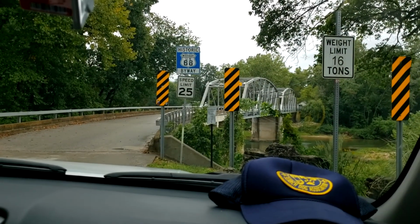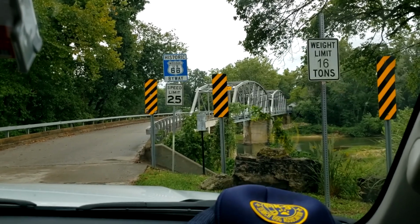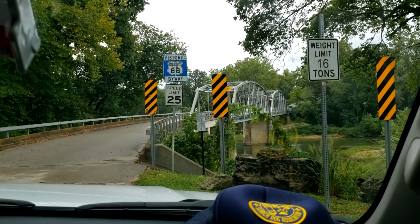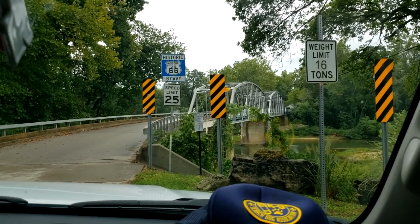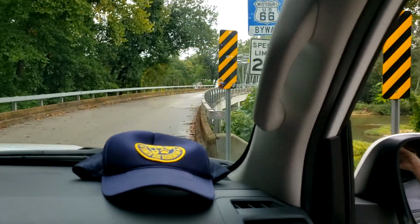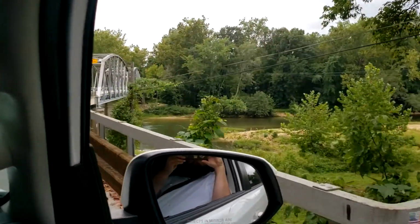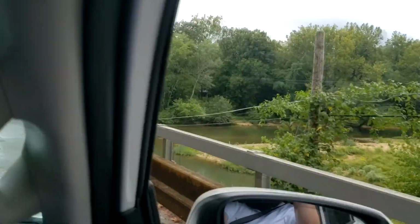What'd you say this bridge is called? Devil's Elbow Bridge. So we're going to go across it here. Part of old Route 66. Looks safe enough. I think this is the Big Piney River. Really nice. Really pretty river.